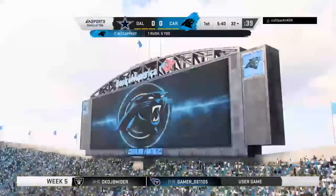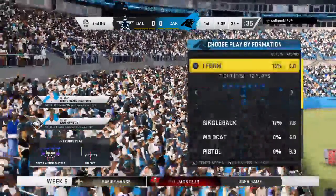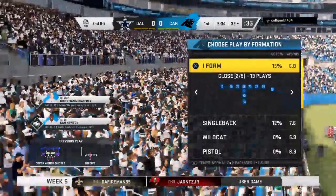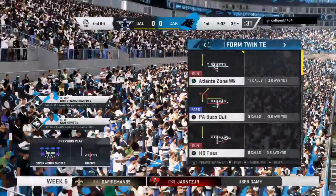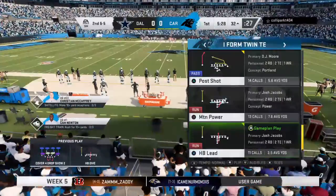A little bit of space there for the first down run, as that's going to get him about 5 yards. 5 yards on the carry. Good pickup on first down. Brings up 2nd and 5 at the Cowboys' 32-yard line.